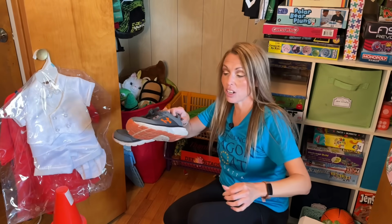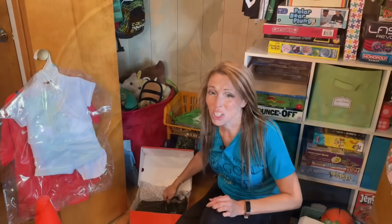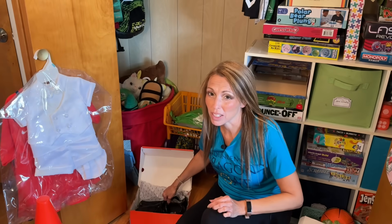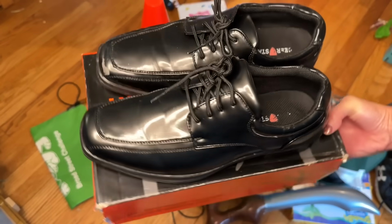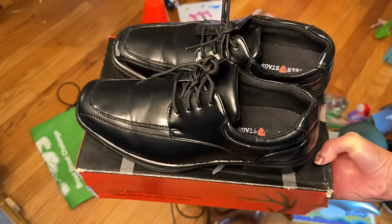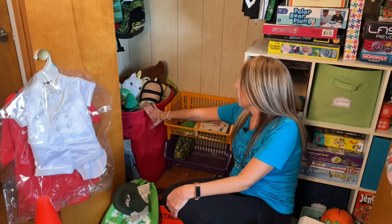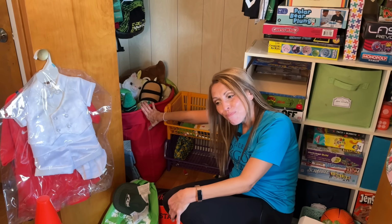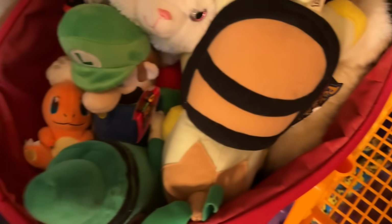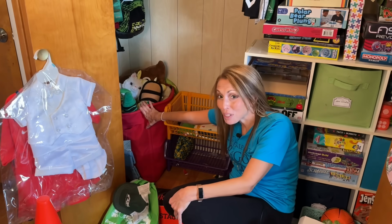All right, we can throw this in the yard sale. Those are way too small. I think these shoes are too small, because Ty is a 7.5 now in this set of 7. So that's gotta go. Okay. In this back corner is plushies. I'll let him look through it, but it's definitely time to really look at it, really make decisions.